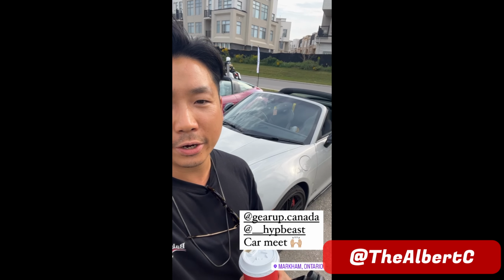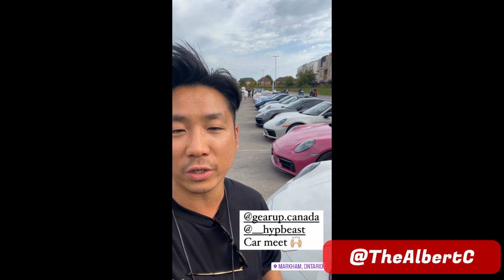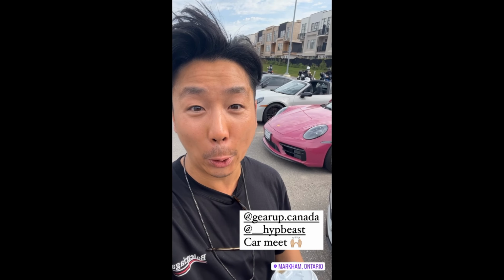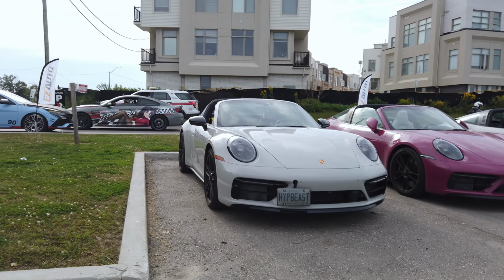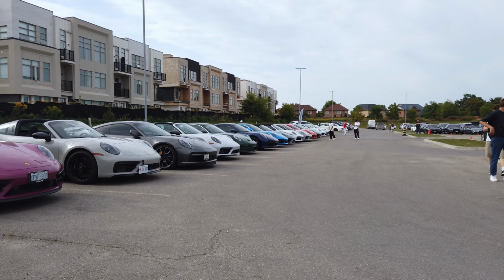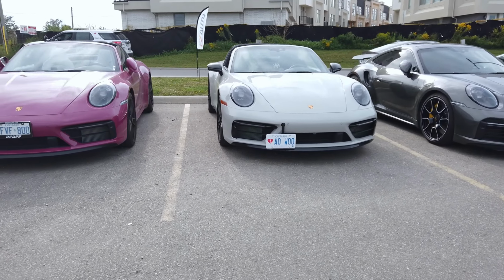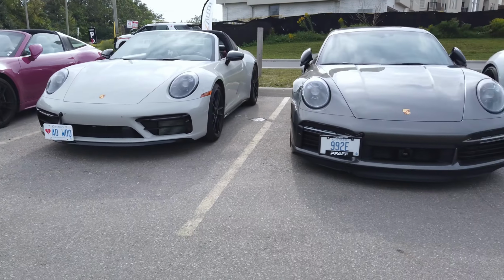Gear.Up. Here's my car, and this entire roll is all Porsches. Let's go, let's go! Basically three Targa 4 GTS in the same roll, and there's a bunch of different Porsches. Targa 4, exactly the same chalk, but in a red interior.